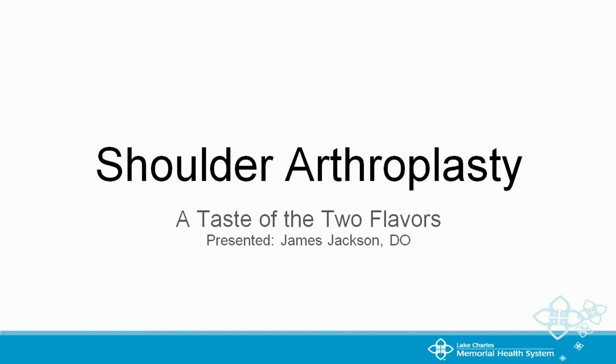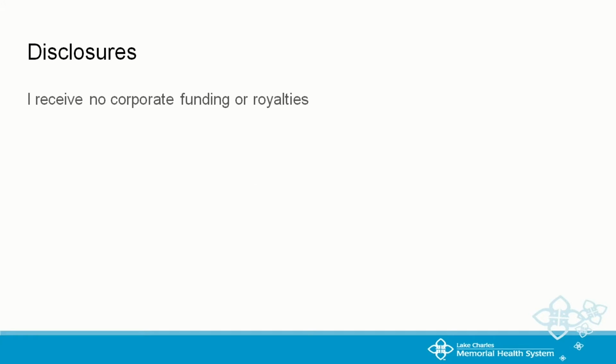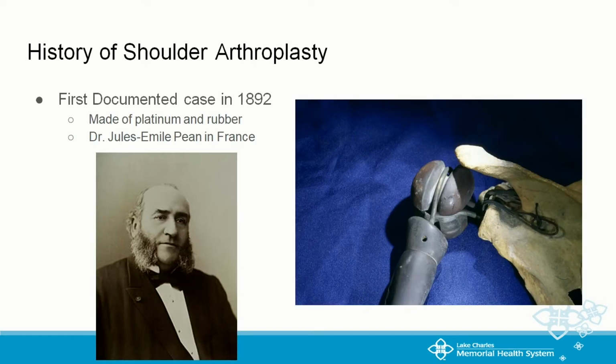So shoulder arthroplasty, a taste of the two flavors. I have no disclosures. I don't get any royalties from any of the companies. There'll be some x-rays in there. Just to start off, we'll start with a little history of shoulder arthroplasty.